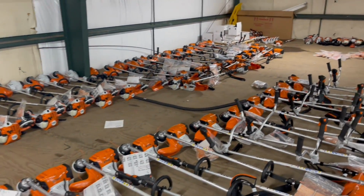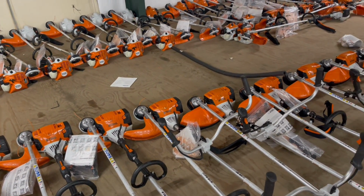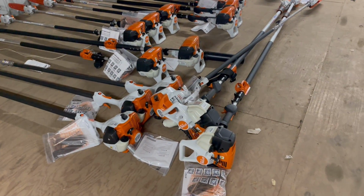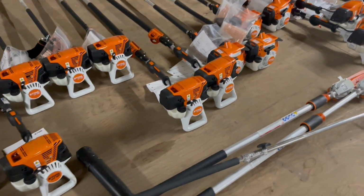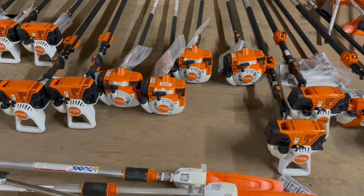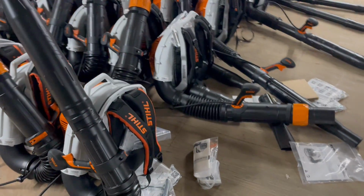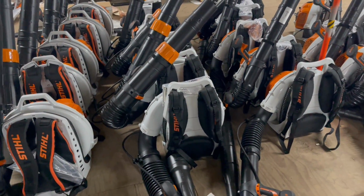So this is the secret stash, y'all. The holy grail of steel trimmers. I can't say weed eaters, can I? String trimmers. You got the pole saw. That HT250, that's a bad little dude right there for a pole saw. That thing is bad. Got 1 or 2 blowers, don't you? Got a couple.